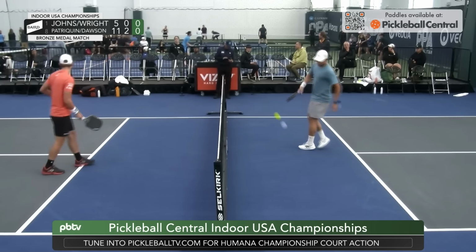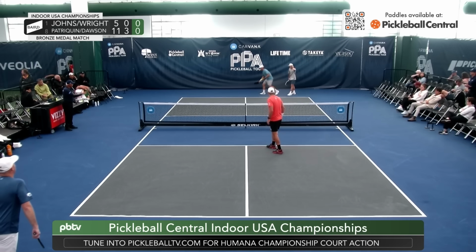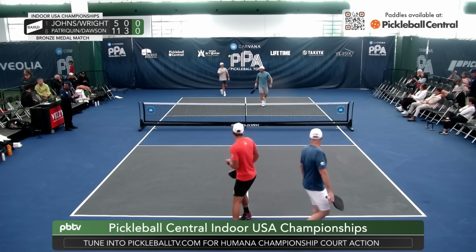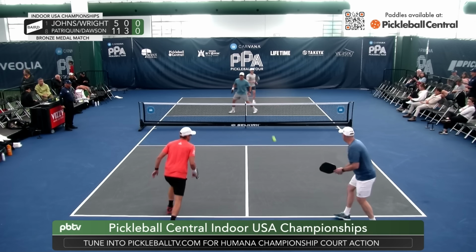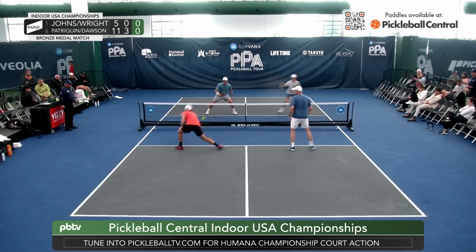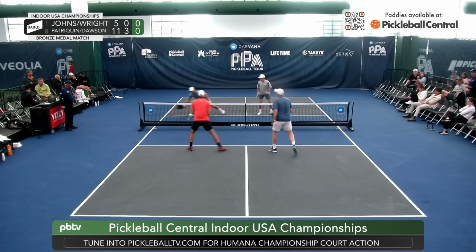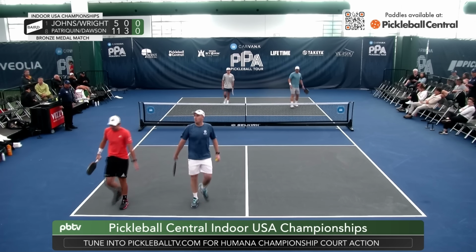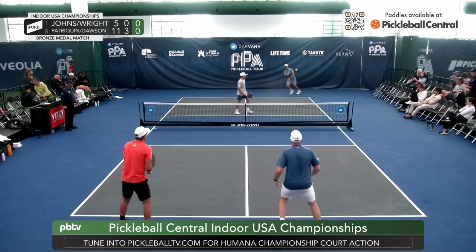Hayden Patriquin going to win that backhand dink battle between him and Matt Wright. So they get on the board first and foremost, once again having a 3-0 lead as that ball is going to go a little long. As that one's going to come up short, as that ball doesn't come up either for Colin Johns, but we've seen a switch now with Matt Wright on the right and now Colin Johns on the left side.